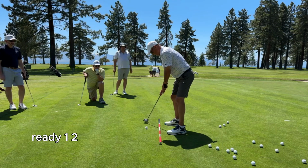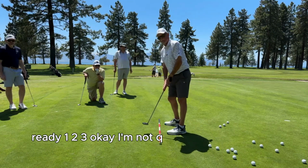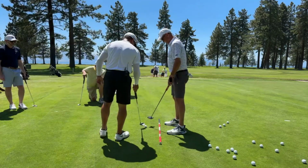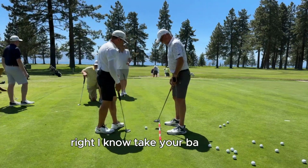Ready? 1, 2, 3, 4. Okay, I'm not quite passing you yet. I would have called a balk on you. Right? I know. Take your base. Yeah, the little flick there.